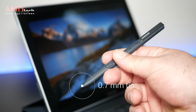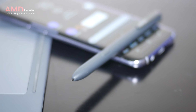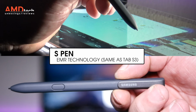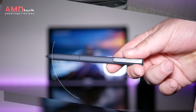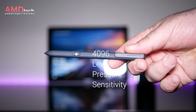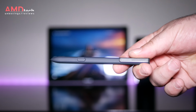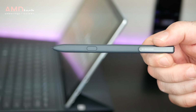Now another key area of improvement is the fact they include the pen in the box. So the stylus is a much improved stylus over the variant that was offered last year, which was an optional pen, and I didn't like it. Now, as far as the pen is concerned, this doesn't use a triple A battery. It uses EMR technology, it's Wacom technology, and it has 4,096 levels of pressure sensitivity. And it happens to be the same S Pen we recently reviewed with the Galaxy Tab S3.